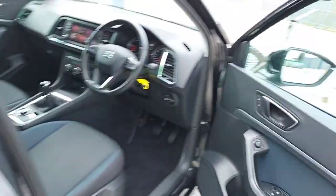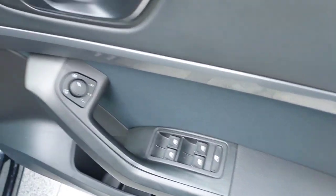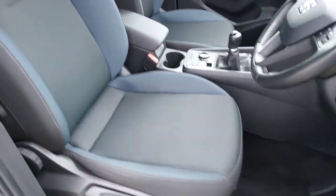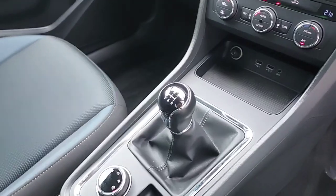Just having a quick look into the front of the car. So we have electric windows with child locks, electric folding mirrors, one of our two front seats, nice leather armrest. This is a 6-speed manual.